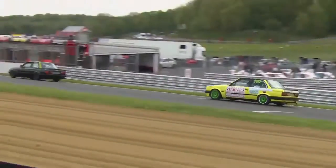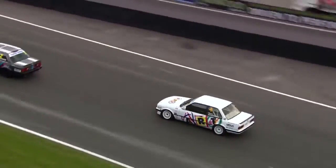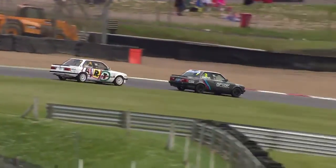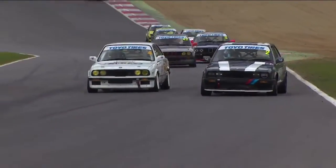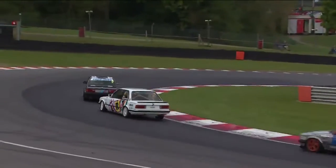So everybody heads around Clearways and Clark Curve. The race leader's already along the Brabham Straight, and here's the white car of Harry Goodman looking to challenge Matt Swaffer as they turn downhill through Paddock Hill Bend. Swaffer in the Dark 2 car, though, has got the advantage, just puts two wheels up over the curb as he's allowed to, climbs towards Druids, and Goodman goes for the move, looks to the inside line. Swaffer covers it just in time.